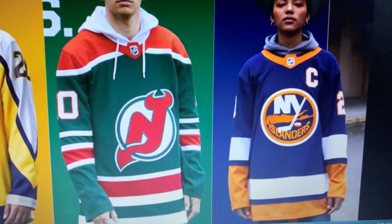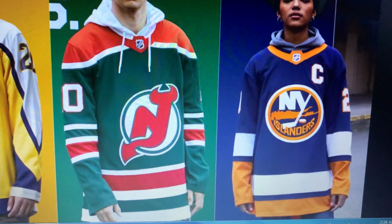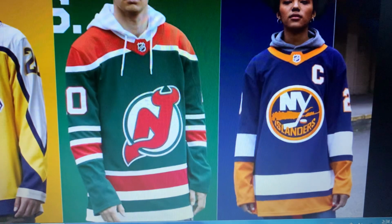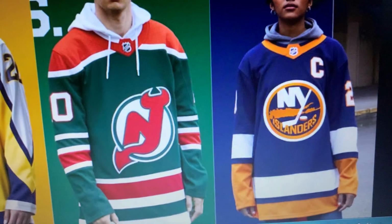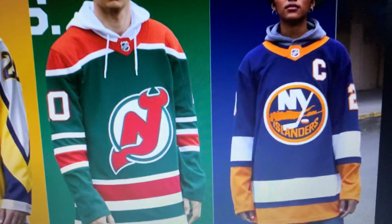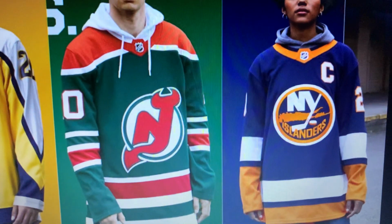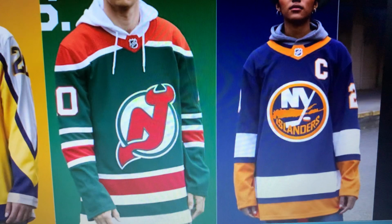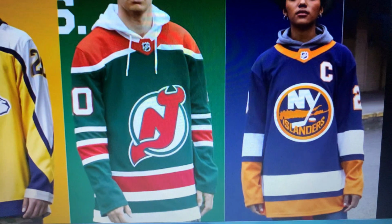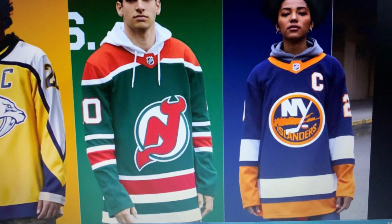I think it's great that the Devils are doing a green jersey given the opportunity that they've been given with the reverse retro program to try something a little bit out there. Of all the new ideas I could ever see New Jersey doing, I'm like most people. I never thought I'd see New Jersey do a green jersey, but I have to say I'm a fan. It's grown on me even more since between now and when I filmed my last video.